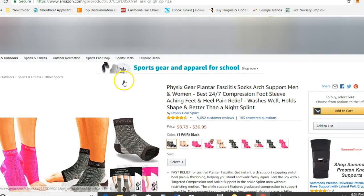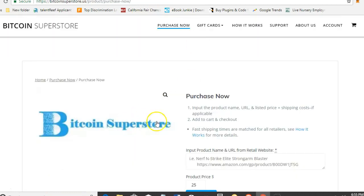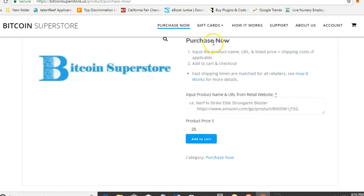So all I need to do is pick a product on Amazon. It can be any product that you want. So in this case, I'm going to buy this product. I'm going to hover over the link here and hit copy. I'm going to go back to the website here, Bitcoin Store, which says purchase now. Input the product name, URL, and list the price, plus shipping costs if applicable. Add to cart and check out.